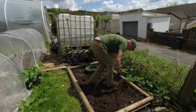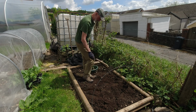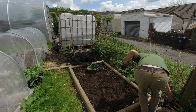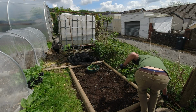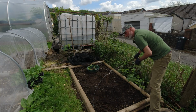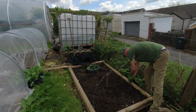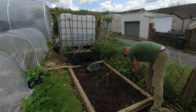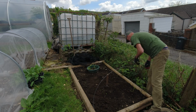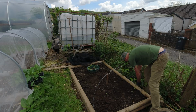I just need to clip some of these brambles off, I think, and give it a bit of a rake. There's one or two stinging nettles here as well. Right, let's get in here, get rid of these. Once these brambles get going, they grow so quickly. If we can keep them under control, then it just saves me having net problems, which is the bulk of the issues I get from them.